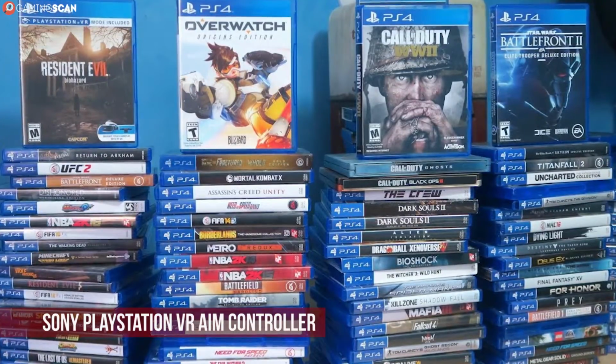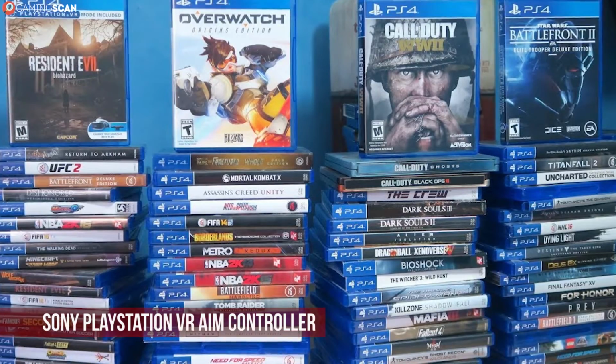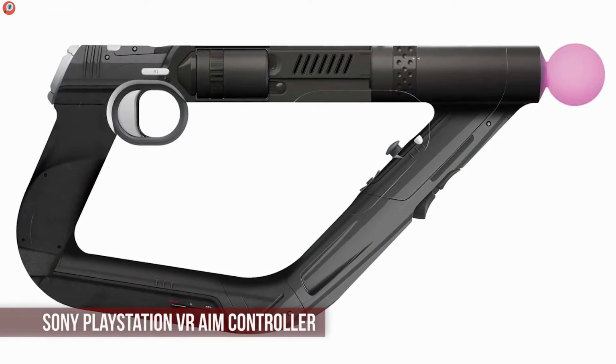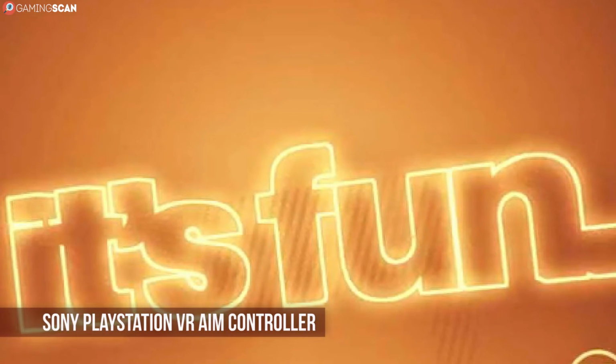Of course, the sensor camera-based aiming will only work with certain games, and sadly, not many games support it fully. Because of that, the aim controller ends up feeling more like a gimmick than a good all-around controller, though it sure is fun to use with the games that support it.